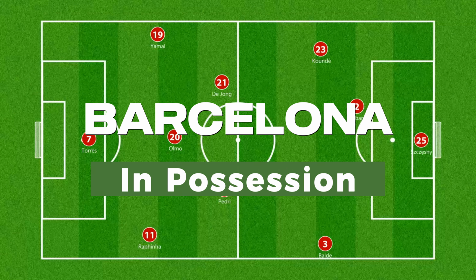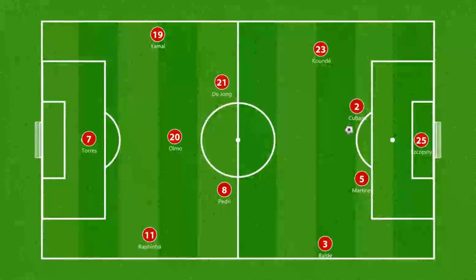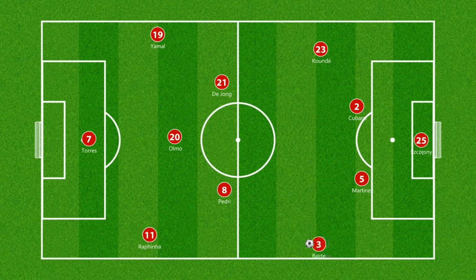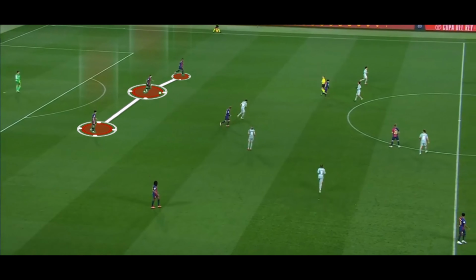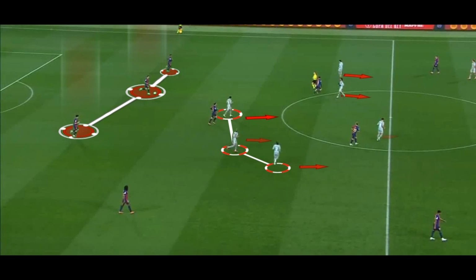When Barcelona had possession, they meticulously built up from the back, taking advantage of Atlético Madrid's decision not to press high in their own half for the majority of the first half. This allowed Barça's center-backs, Pau Cubarsí and Íñigo Martínez, to carry the ball forward into Atlético's half with relative freedom, acting as additional playmakers in the build-up phase.